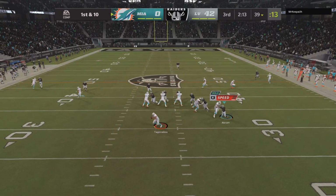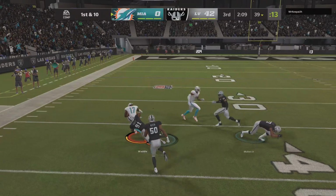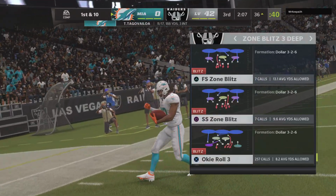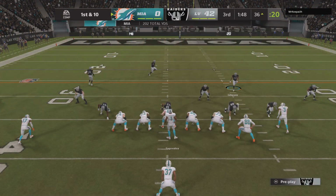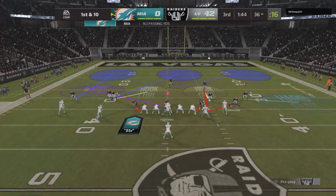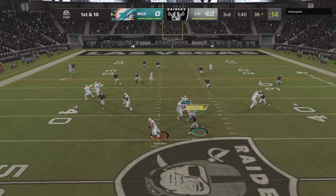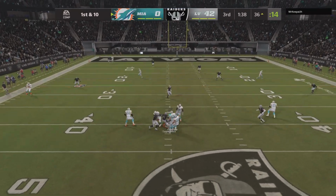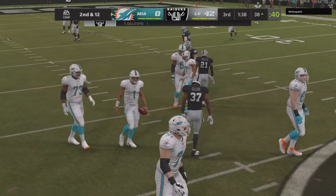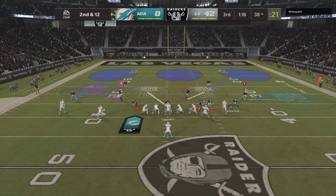On first down, Tagovailoa buying time to his left. That's caught. Waddle on the left side. And they'll get this well past midfield before being stopped just before the 35. Still in search of their first touchdown of the game, but they're on the move. 1st and 10. Play action. Now it's Tua. And he can't find a receiver, and he's brought down. It was the safety blitz that ultimately did the job, and they're going to credit him with a sack.